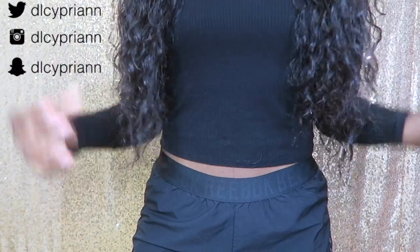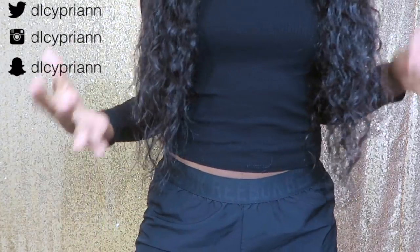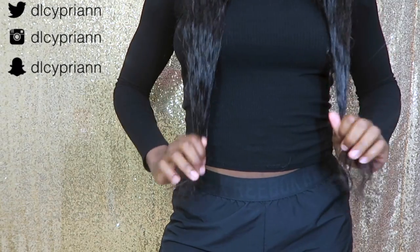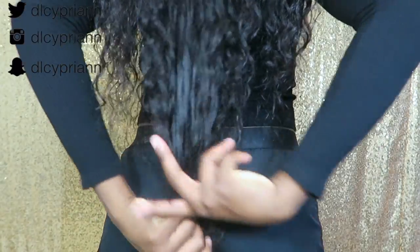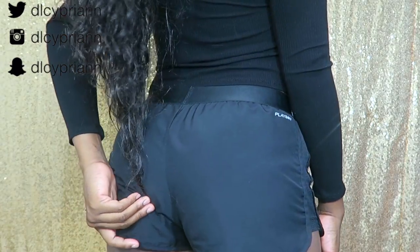The length of this hair is 26, 24, 20, and an 18-inch closure. This is 26 inches water waved, not brushed out, not flat ironed. If I pull it, it comes right here. And this is the back. I don't know if you guys can see or not. Yeah, it's pretty long. I love it long though.